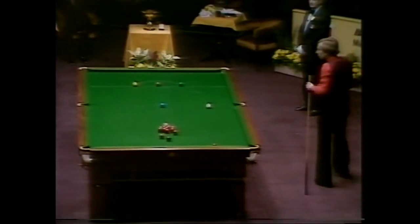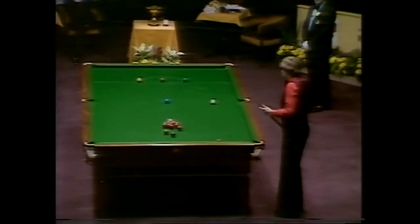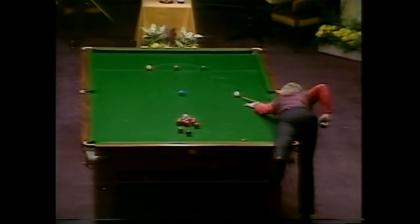Well, he hadn't got quite far enough for that one. Found it very difficult to get on a red from there. Potting the blue, that is. He's changing his mind because of that, playing the brown.